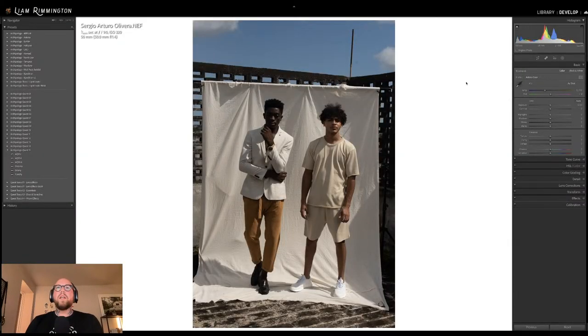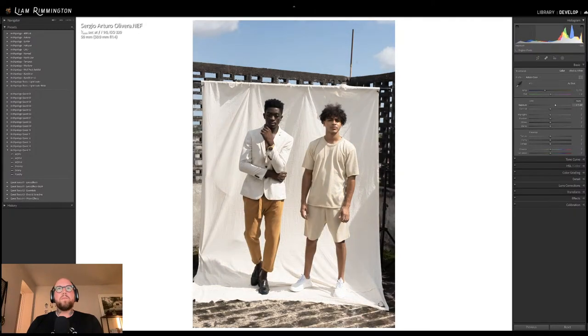So incredible image here from Sergio. I'm going to bring up the exposure quite a bit on this one. And I think it needs a tiny little bit more warmth. Yeah, just a little, not too much. So let's take a look. AQ15-1, AQ15-2, and AQ15-3. I think 1 is calling out to me.